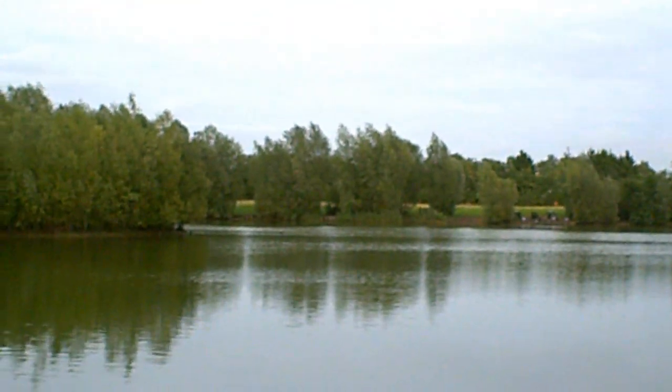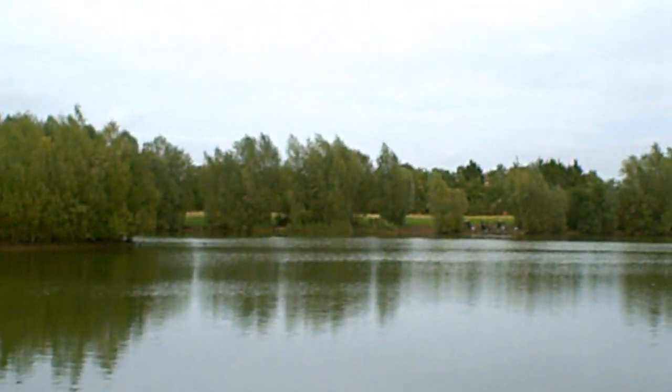But yeah, fishing exactly the same rigs as me, both on lead clips. Did have a go of a helicopter, but it's going to make it difficult if these fish get in the weed, so we want to be able to get them out. So yeah, that's Joe's swim.